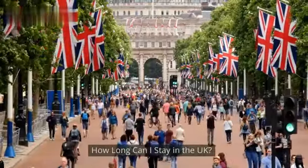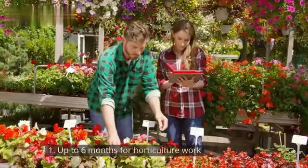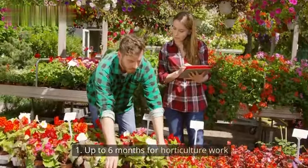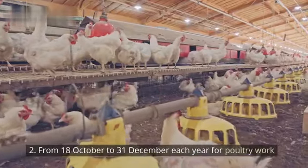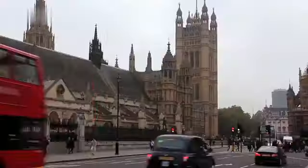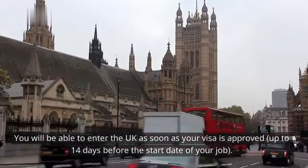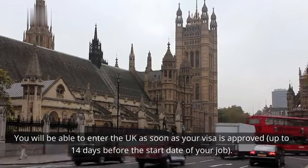How long can I stay in the UK? You will be able to stay in the UK for 1. Up to 6 months for horticulture work. 2. From the 18th of October to the 31st of December each year for poultry work. You will be able to enter the UK as soon as your visa is approved, up to 14 days before the start date of your job.